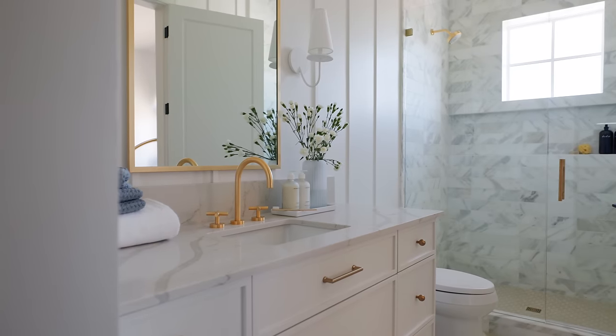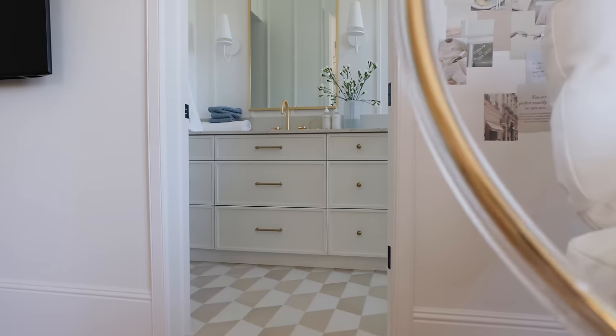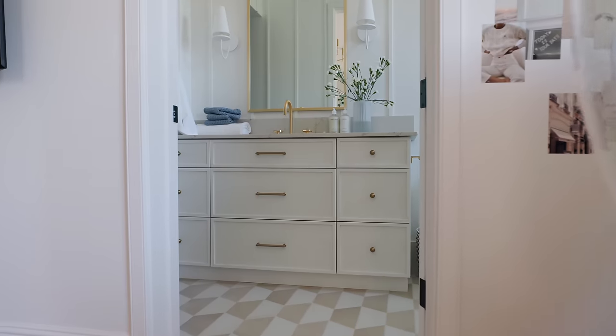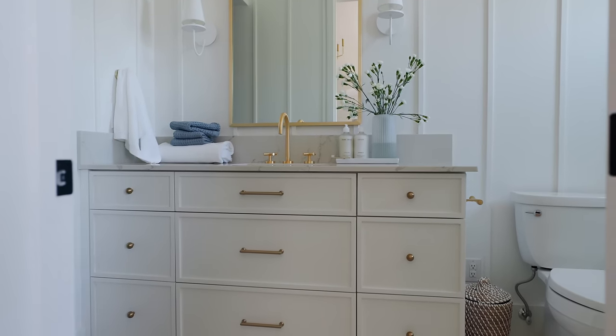So let me take you into the bathroom space. This space turned out absolutely beautiful. Again, she wanted to keep it nice and neutral in here. So we went with Makoto on the floor from Bedrosians. This is their, is it a hex? Yeah, this is their hex.